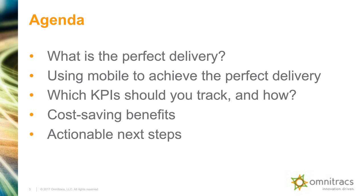I think that we can do a lot of things to make deliveries better, but without being able to manage the information that's coming from those deliveries and the different delivery statistics, we can in no way claim to make them quote-unquote perfect. Fourth, cost-saving benefits. So let's really understand if we move along that perfect delivery spectrum, what kind of savings will we see? And then last but not least, what are the actionable next steps? What steps can you take today to move forward to become part of the perfect delivery?